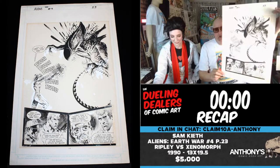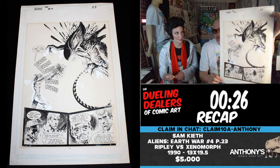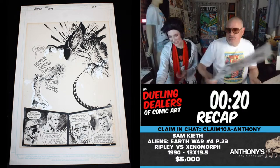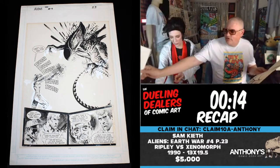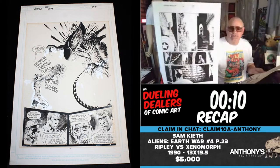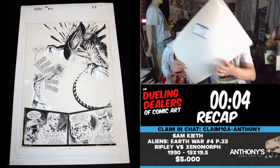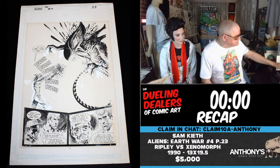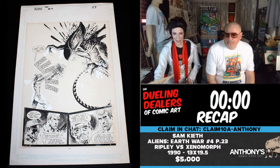Sam Keith, Aliens: Earth War, number four. Five grand? I'll do 4,500 on it. Nice, xenomorphs. Somebody needs this page because they have the page right after it. That's a good page, and it's from the first full appearance of Winter Soldier. All right, 500 on the Sam Keith Aliens page. 34 years old.